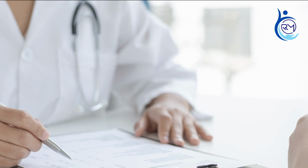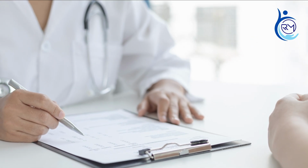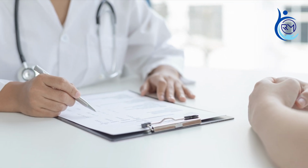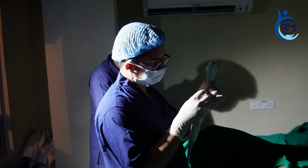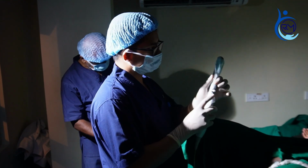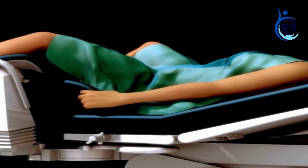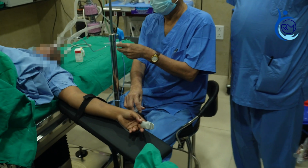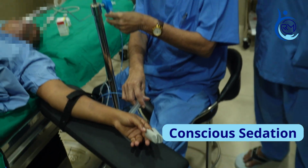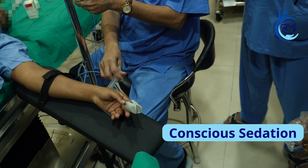Then your and your partner's identity will be cross verified, all the documentation and formalities will be completed, and the consent forms will be re-verified. Then you will be taken to the operative theater, which is adjacent to the IVF lab. You will be placed on an operative table in a lithotomy position with your legs strapped. Typically, light sedation or conscious sedation is used. In some cases, general anesthesia is used for patient comfort.